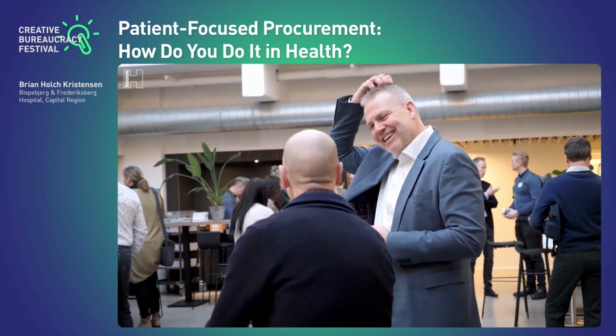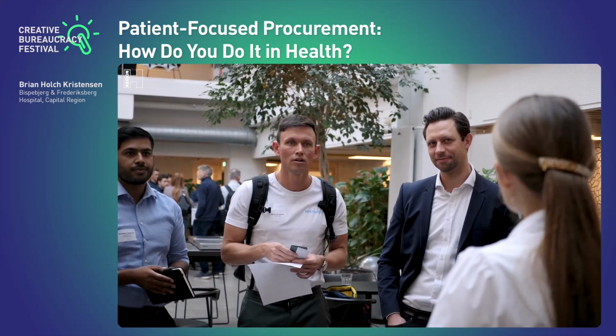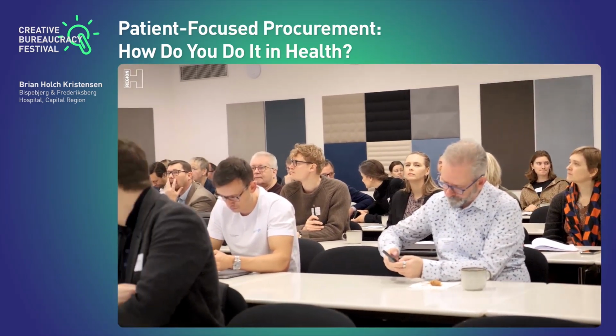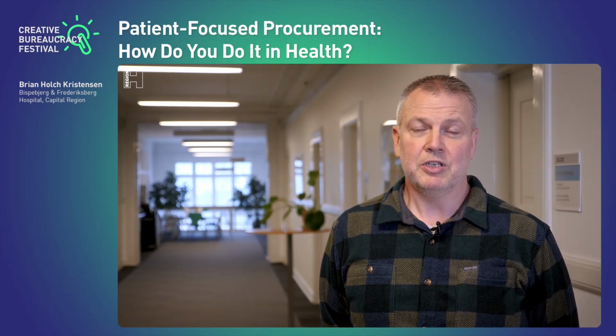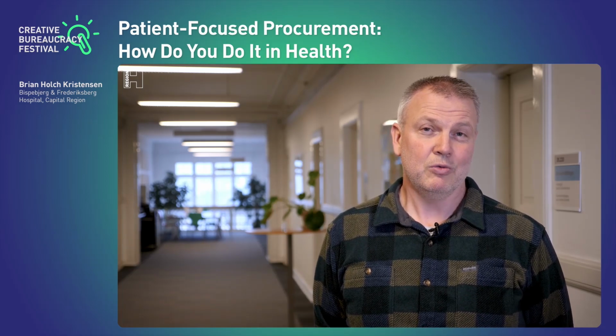When the need has been qualified, and maybe we have identified that we do not have any solutions internally in the region or at other nearby hospitals, then we call our colleagues in the procurement department, because then we need to make a very special tender, a so-called innovation partnership tender, where we do not tender the solution, but we actually tender the need that we have just qualified.